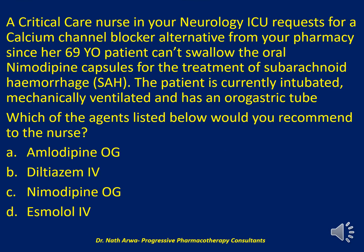The next question reads, a critical care nurse in your neurology ICU requests a calcium channel blocker alternative from your pharmacy since her 69-year-old patient can't swallow oral nimodipine capsules for the treatment of subarachnoid hemorrhage, what we abbreviate as SAH. The patient is currently intubated, mechanically ventilated, and has an orogastric tube.